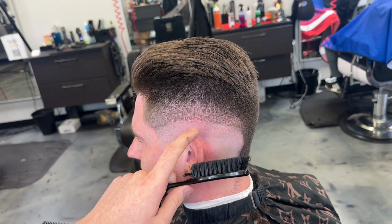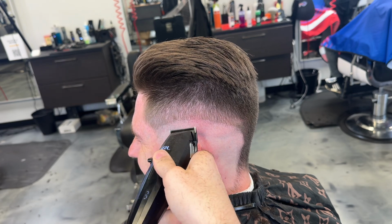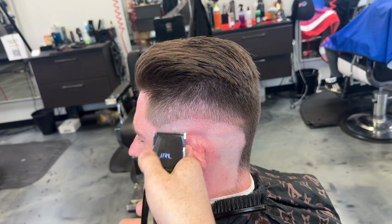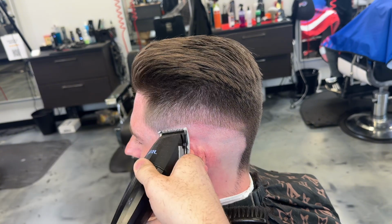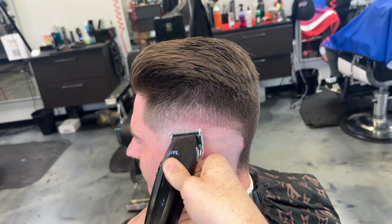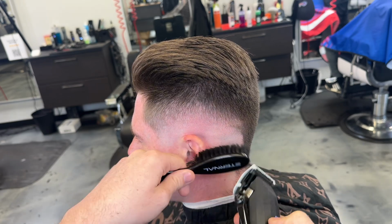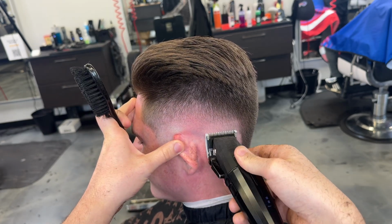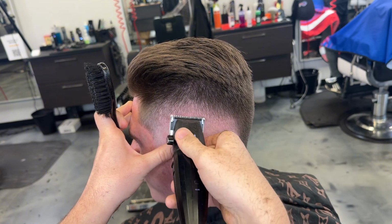But that's also why I think it's so important to have a system behind cutting hair, because when Hunter comes in and gets a haircut, he wants a phenomenal haircut. He wants a fire haircut every single time. If I was just guessing how to cut hair and didn't really have a system, it would be really hard for me to give Hunter a consistent haircut.